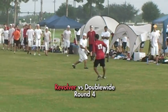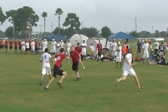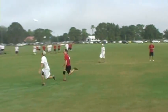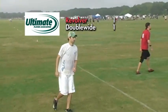The other morning game in Power Pool E was between top-seeded Revolver and Austin's Double Wide. Both teams' offenses were looking good in the first half, and after some handler movement, Max Cook throws a great-looking cross-field forehand to Casey Hogg to tie it at 1s early.